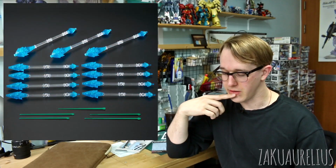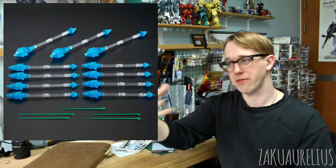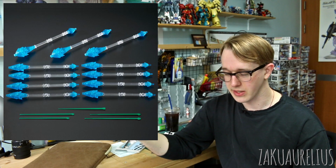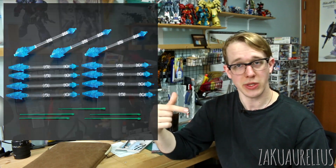You get, of course, these effect parts that are able to bend, and they have the fire flame effect, I guess, whatever, burst effect coming out of the back of the Dragoons. And it also comes with some green beams, like it looks like the Dragoons are actually shooting. So it does look like a pretty cool set for sure. If I was a huge fan of the Providence, I would consider that. And it's not too expensive, 2,200 yen.